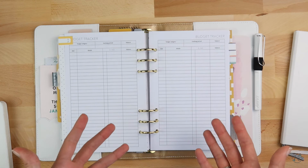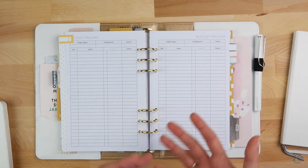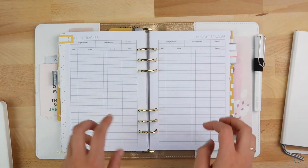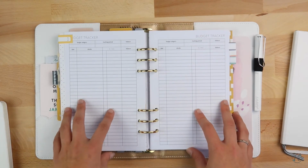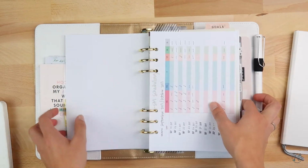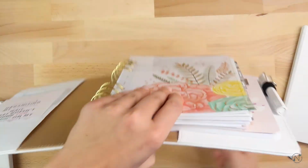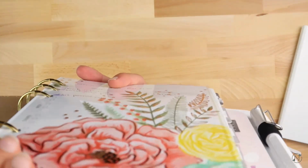And because I'm a visual person and a physical paper person, I can't use budgeting apps and stuff. They just don't work for me. So I stick to good old paper and pen, actually paper and pencil for this. And you'll notice, let's see if you can see this, my entire finance, wow, that's weird.